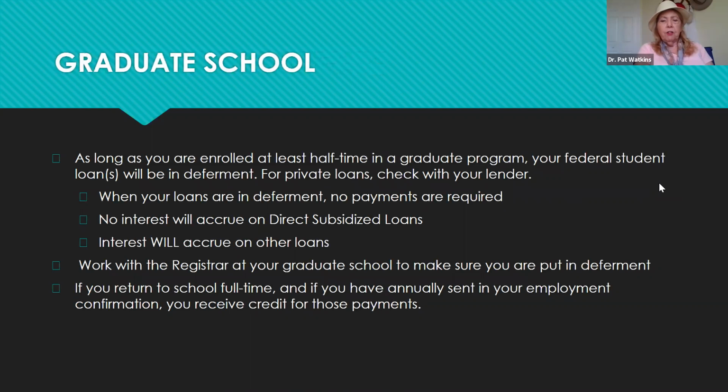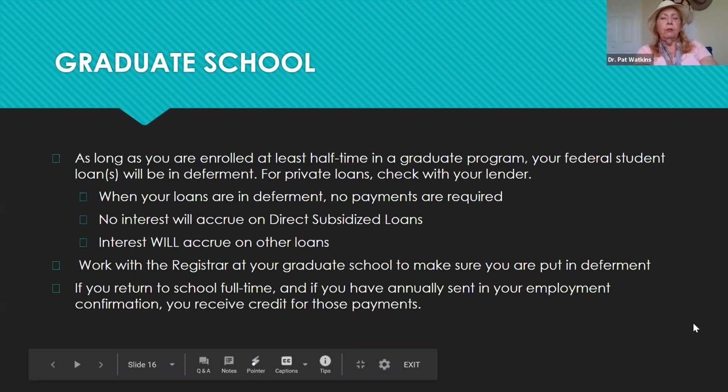And again, if you're enrolled at least half-time in a graduate program, your federal loans will be in deferment. For private loans, you will need to check with the lender. When your loans are in deferment, no payments are required. No interest will accrue on federal direct subsidized loans. Interest will accrue on unsubsidized loans. When you're in graduate school, there are no subsidized loans anymore. Everything is going to be unsubsidized, so the interest will accrue while you take out loans for graduate school. Work with the registrar of your graduate school to make sure you are put in deferment. If you return to school full-time and you have annually sent in your employment confirmation, you will receive credit for those payments you made while you were working in a nonprofit organization.